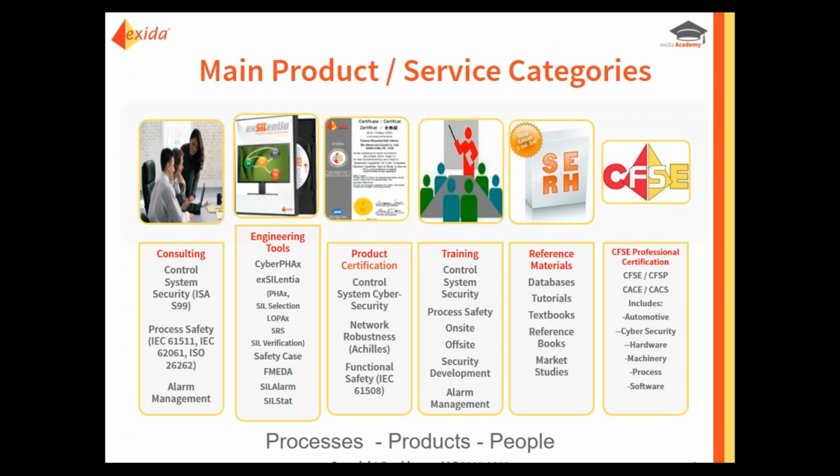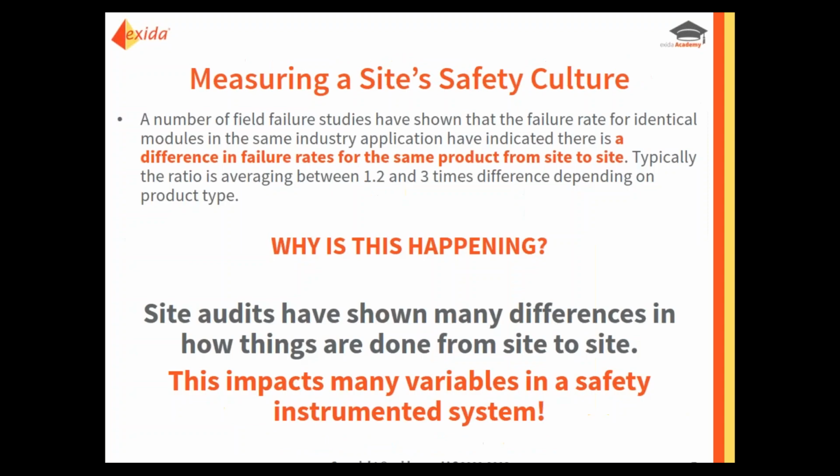Also, the CFSC program, all of you that would like to be mentors or leaders in the functional safety world, please apply to be a CFSC, because we need more leaders. We need more experienced people to help lead and to bring awareness to safety.